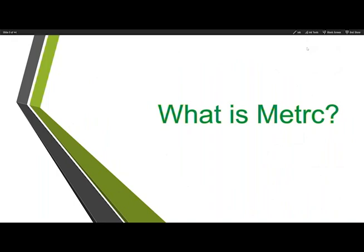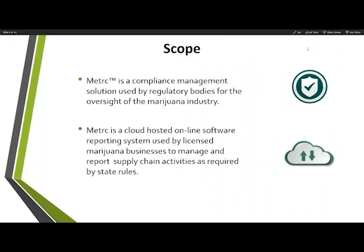So what is Metrc? That was who we are as a company. Now we're going to talk about the system itself. Metrc is a compliance management solution used by regulated bodies to track oversight of the marijuana industry. Basically, it's a reporting tool that you use to report to the state what you're doing. The state can use it to flag different risk levels, as well as effectively legislate based on the numbers they're seeing. Metrc is cloud-based, cloud-hosted, so you don't need any hardware to work with Metrc. All you need is a computer and an internet connection.